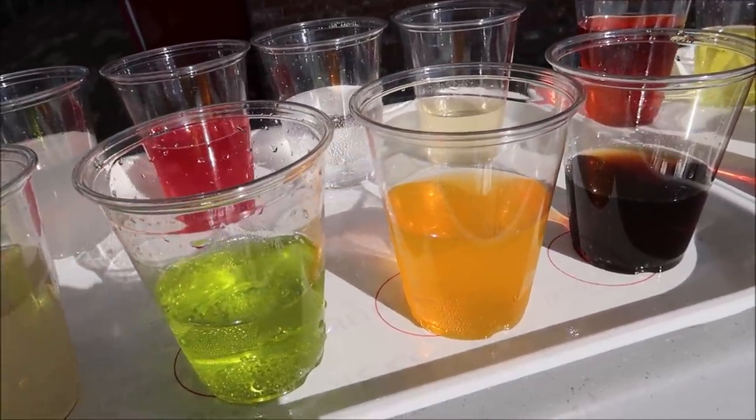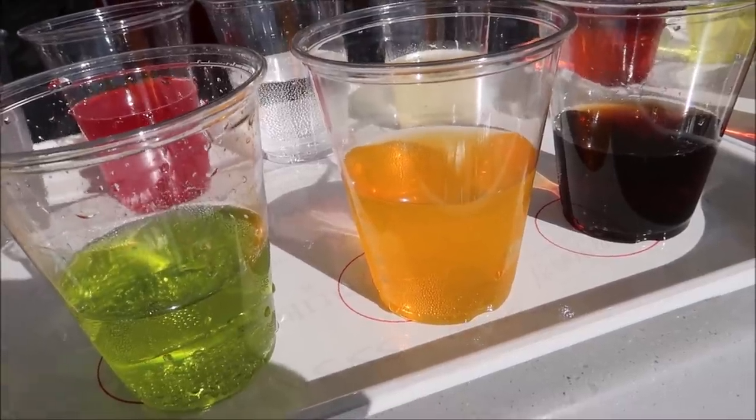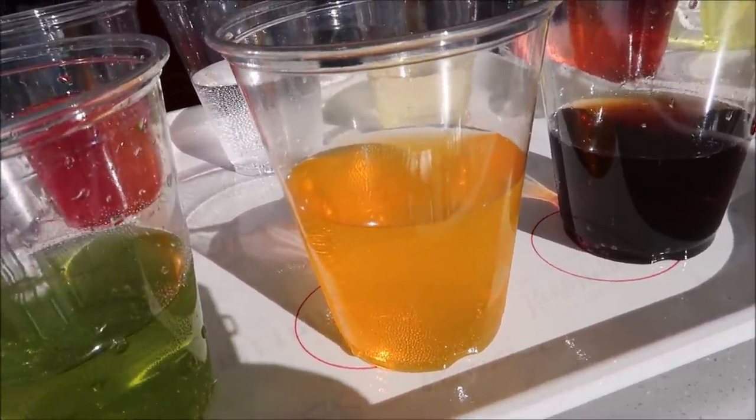Very random, but this one is from China and it's called Smart Watermelon. But why is it orange? I think I'm admitting defeat on this one. I'm already starting to feel a little bit gassy.